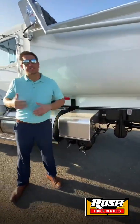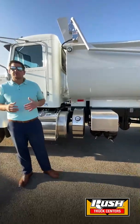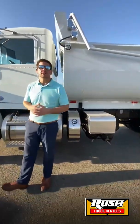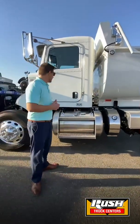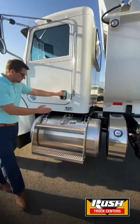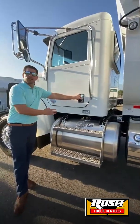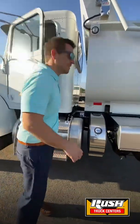Battery disconnect switch. Guys are done at the end of the day. Shut the truck off. It's going to take about 45 seconds. Then flip that switch. What's that going to do? It's going to save you a parts bill, correct? On a set of batteries. I have an 11-gallon DEF tank with stainless steel DEF cover and a 90-gallon aluminum fuel tank. Now, Mr. Customer, let's check out the inside of the truck.